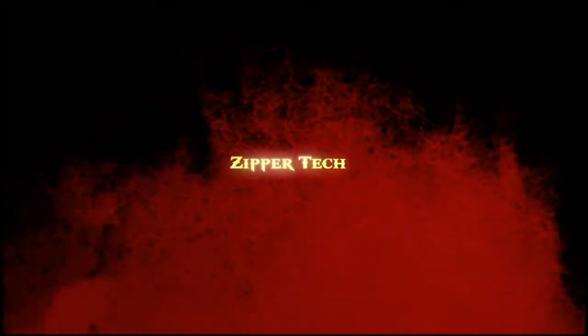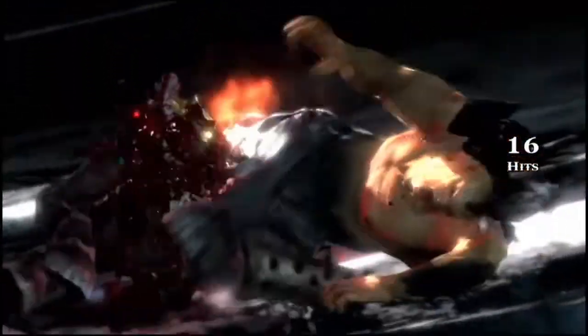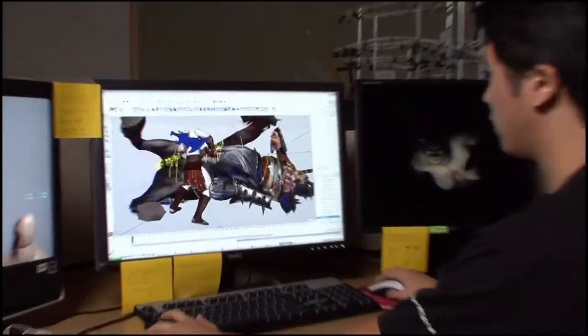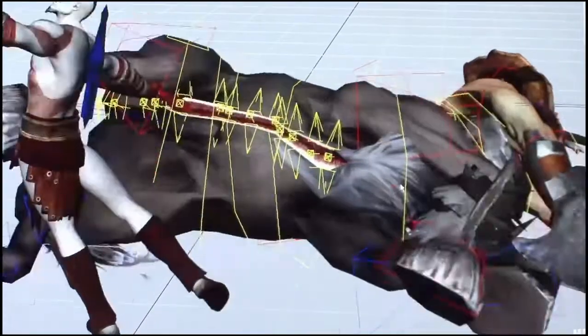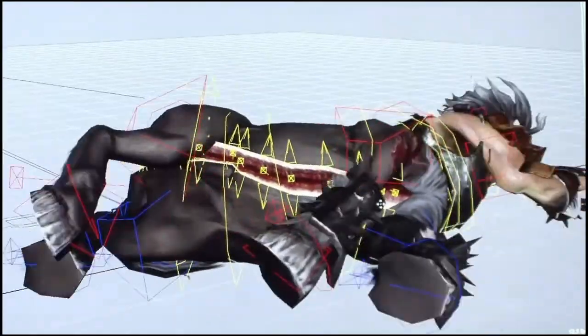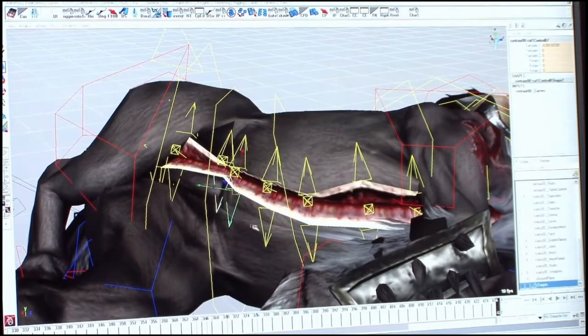They wanted to exaggerate Kratos and the torture that he does to his enemies. So we came up with a system called the zipper tech, where basically the animator would use controls to open up wherever the cut is on the character. The character artists would model out wherever the cut will take place, and we'll put the rig on top of that. So here we have the Centaur rig and the zipper tech. The Centaur's guts are going to be opened up. And so basically the animator would go in and create the kill move. You can go in and individually select these controls and open and close his gut.